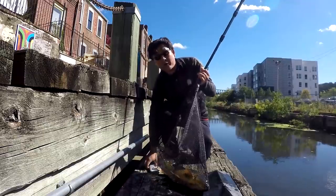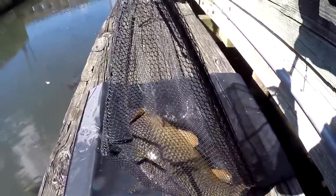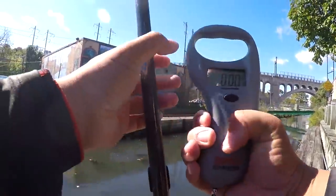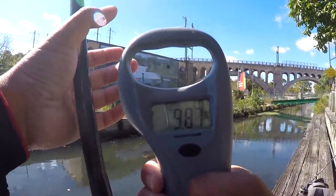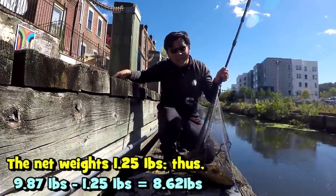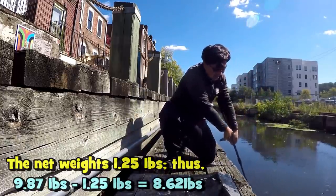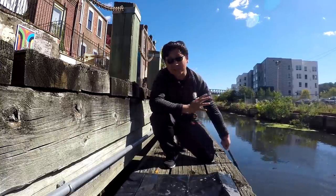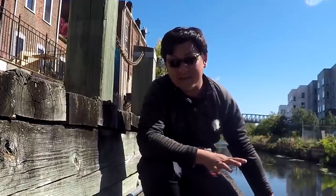I'm going to weigh it real quick, giving it some water out there. Let me see how much this guy actually weighs, all right? Let's see what we got here. We got about 9.87, but you do need to subtract the weight of the net, right? So that's about an 8-pounder, I would say. Something in the range of 8 pounds. Boy, the carp of this canal are super, super finicky and super, super smart.